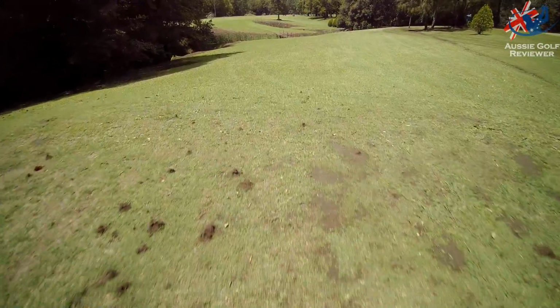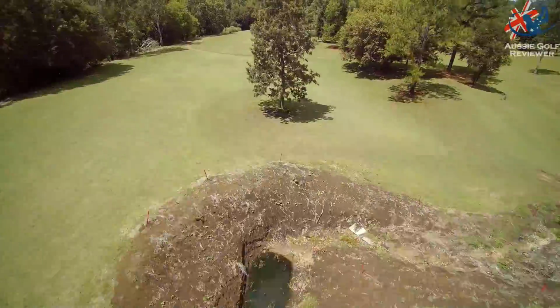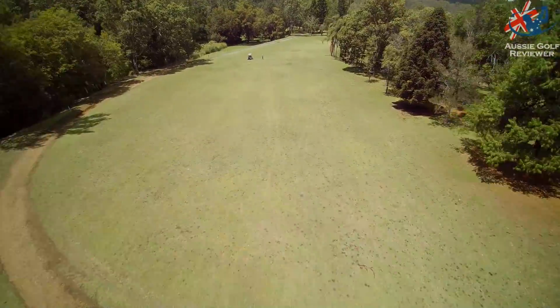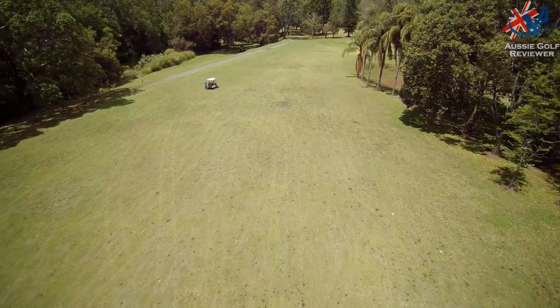Then tiny greens, really small greens. I think the fifth hole you enjoyed the most. And I think I like the sixth hole the most. Keep an eye out for that. Really great hole. There were some really good holes there. Beautiful. Some tight par fours. Tough.